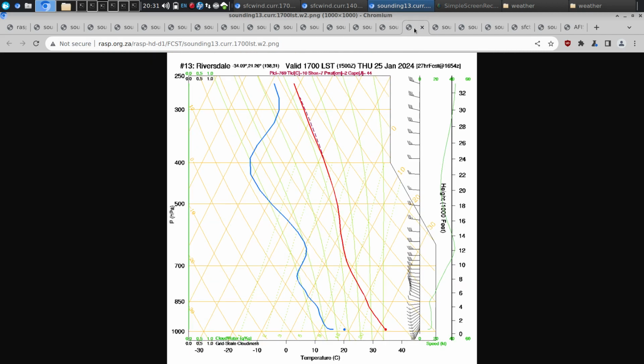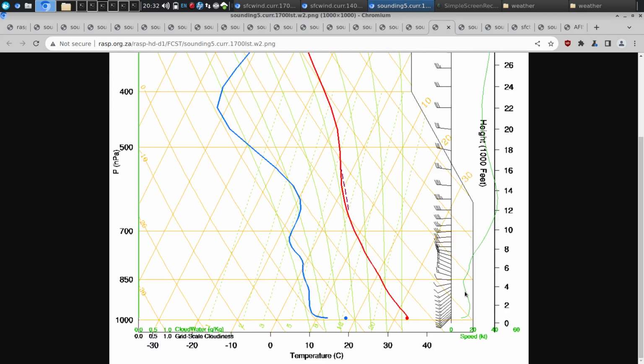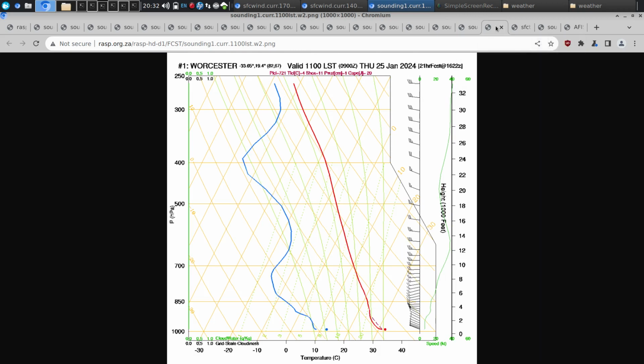Coming home, Riversdale at 5 o'clock and Swellendam at 5 o'clock. We can see there's an indication of this sea breeze, the valley flow that kills things off. Although the wind speed has picked up a little bit, the inversion looks a little bit, it's not so strong. Back to Robertson, still looking great.